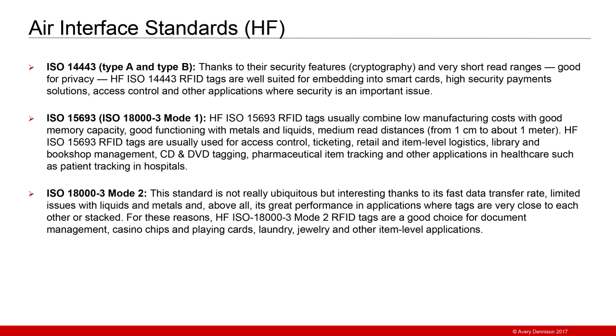Within HF, you'll hear things like ISO 14443. That tends to be what you hear for NFC, used for payments. The 15693 protocol, that's for libraries. And there are different chip types that'll make sure that they are ISO compliant.